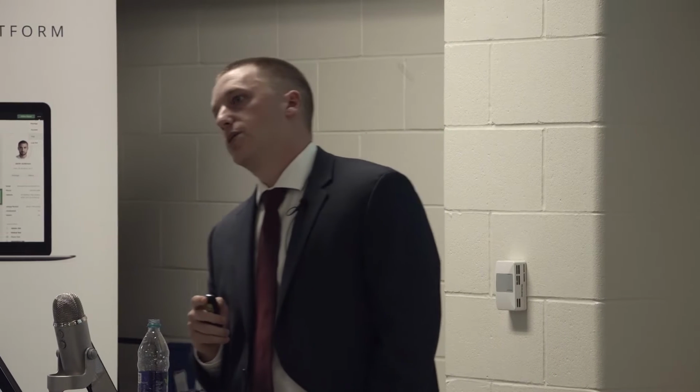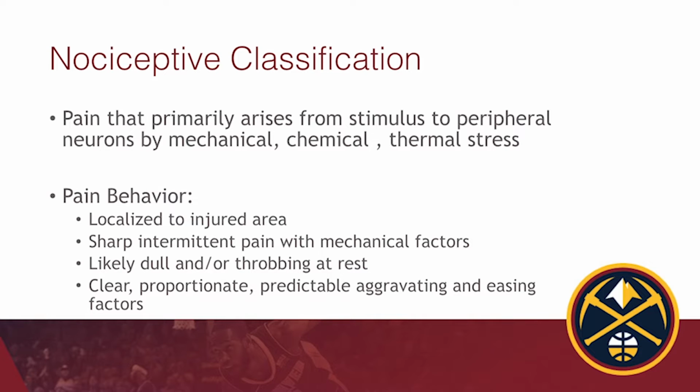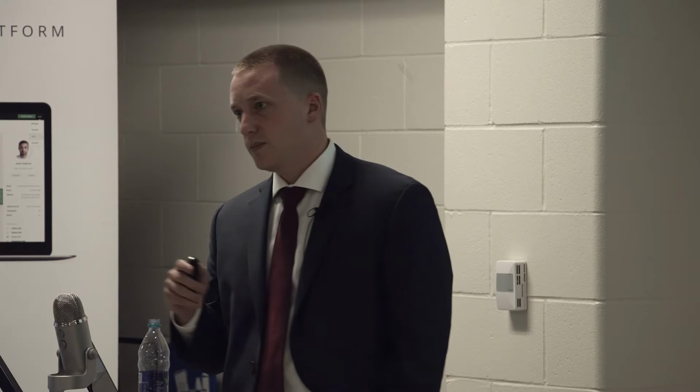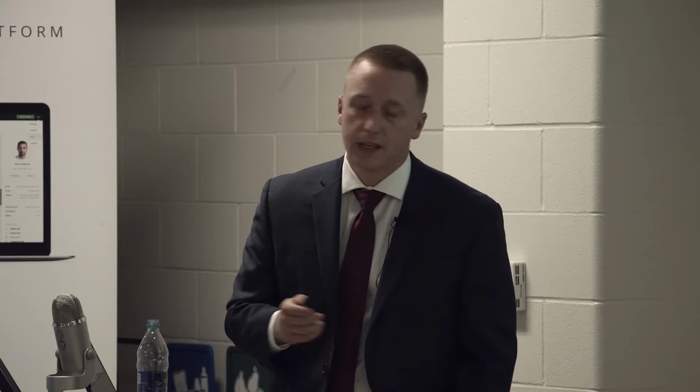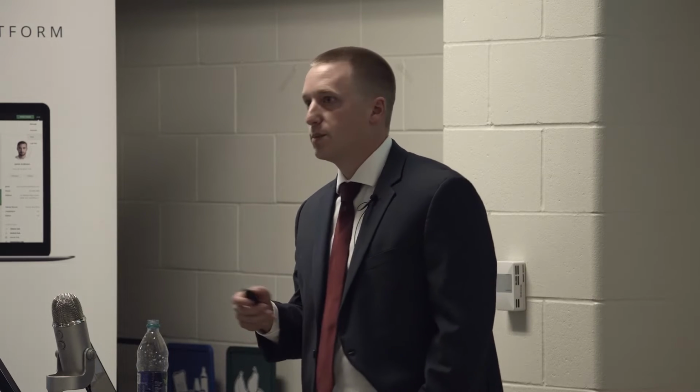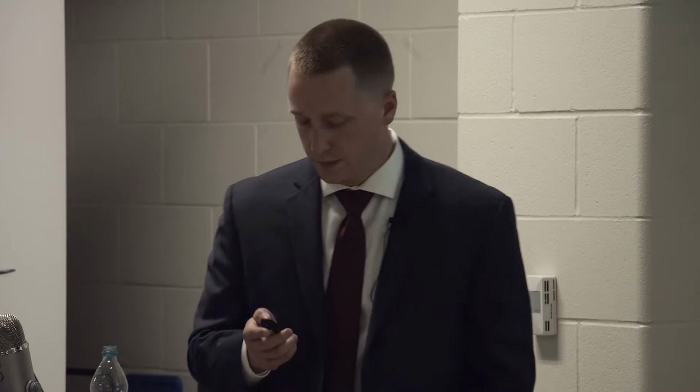So the first one, this nociceptive dominant classification, it's pain that primarily arises from stimulus to peripheral neurons by mechanical, chemical, and thermal stress. This makes sense, right? This is kind of what we were talking about. This is a very classic model of pain. You turn an ankle, it hurts. So the pain behavior is localized to the injured area, it's sharp, intermittent, and most importantly, it has predictive and proportionate aggravating and easing factors. So in an ankle sprain, plantar flexion inversion is going to continue to hurt. Elevation and rest is going to feel better and ease it.